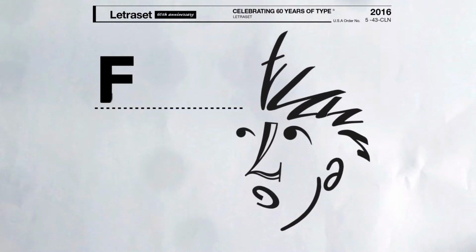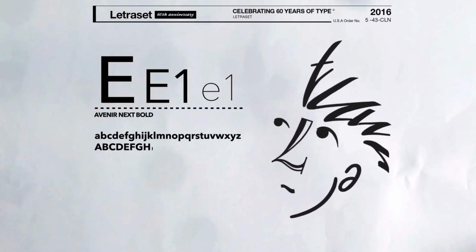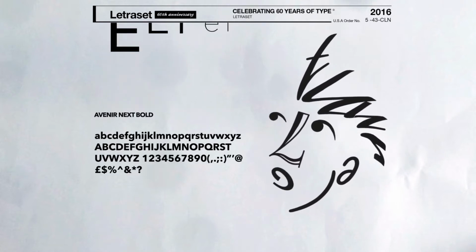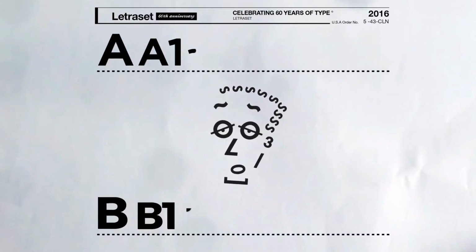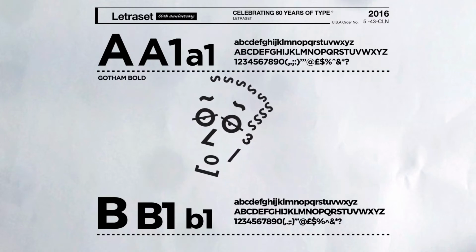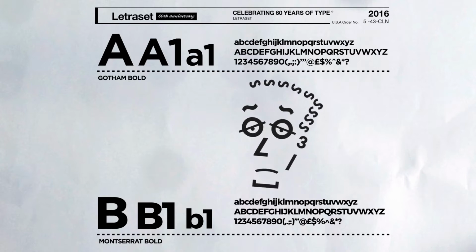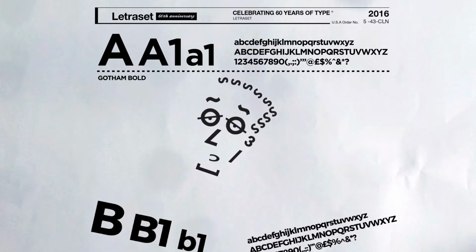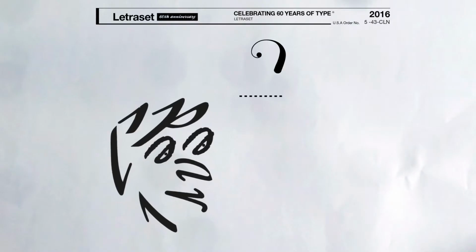My favourite typeface I would always go for would be Avenir Next. It's lightweight, great copy type, just no frills about it. It'll work. Job done. I'm in between fonts at the moment, but I've got to say Gotham, and I quite like Montserrat. But if it was between the two, I think I'd probably pick Gotham. It's just very, very usable in the work that I'm doing.